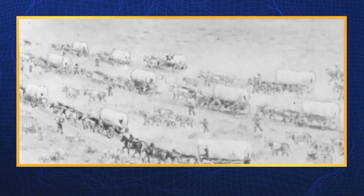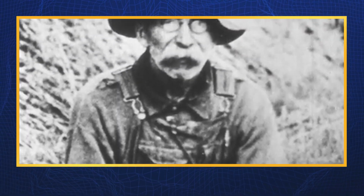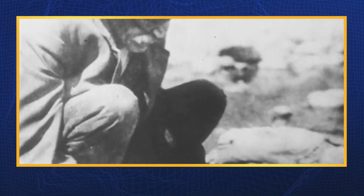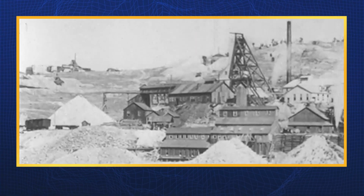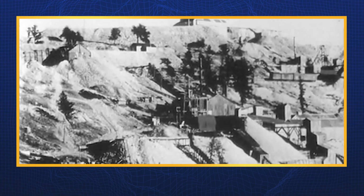Now, let's fast forward to the year 1891, when news got out that local miners had struck gold, and the Cripple Creek gold rush was on. At the height of the gold rush in the early 1900s, the area had more than 500 mines with thousands of miners and a population of more than 50,000 people. By the year 1910, the region had produced over 20 million ounces of gold and was nicknamed the world's greatest gold camp.